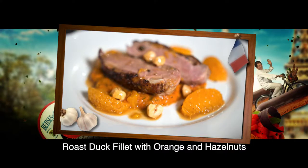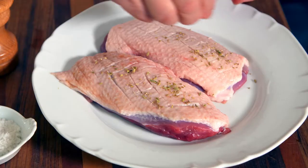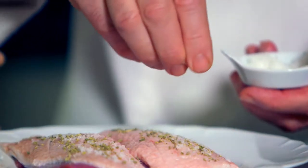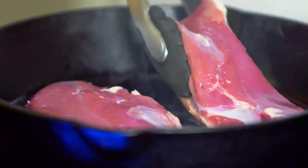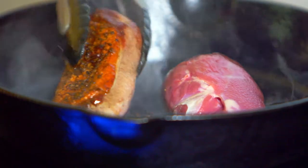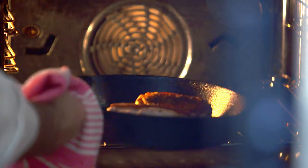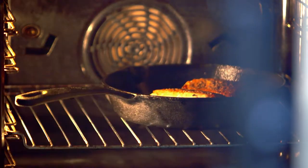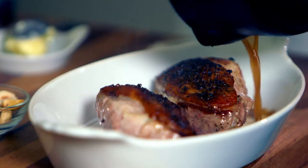This modern version of duck à l'orange is very easy to make. I first score the skin of two duck fillets and season with fennel seeds, sea salt, and pepper. I then brown them in a heavy pan, skin side down, for at least 3 minutes. I turn the meat over and finish the duck in the oven at 150 degrees for 10 minutes. I transfer the meat and fat to a dish and cover to keep warm.